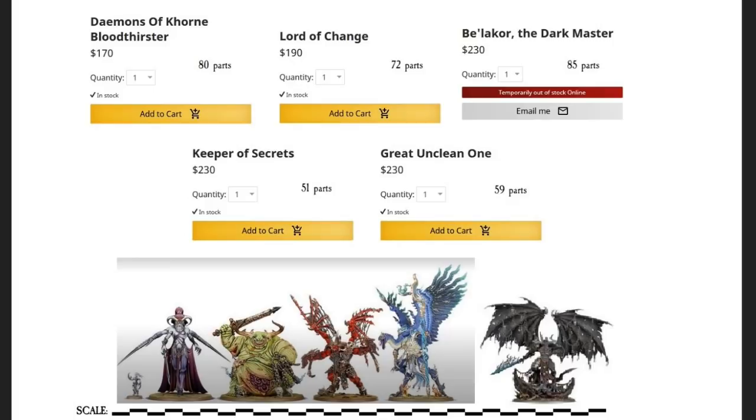And the last one for today, because I didn't do too many of these, because you get the idea by now. I thought I'd just compare some Greater Demons, because these ones are really all over the shop. So at the bottom I included a scale, and I also decided to include Be'lakor, because, well, you'll see.